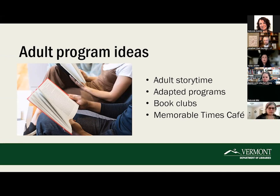So these are just some ways to provide programs for adults with disabilities. Obviously, this is not an exhaustive list, and there are many other programs you could consider providing, but hopefully this gives you some inspiration.